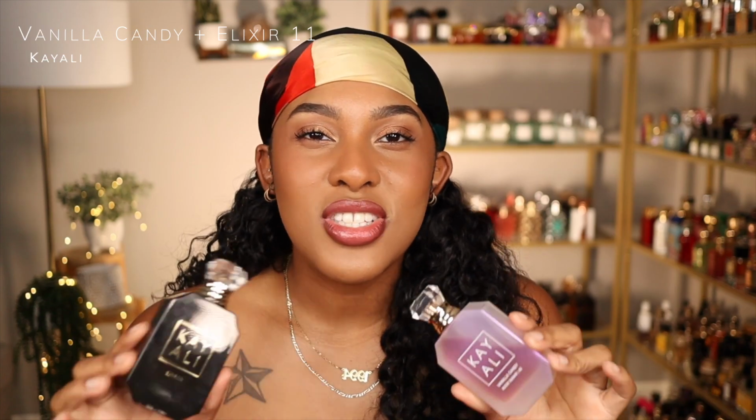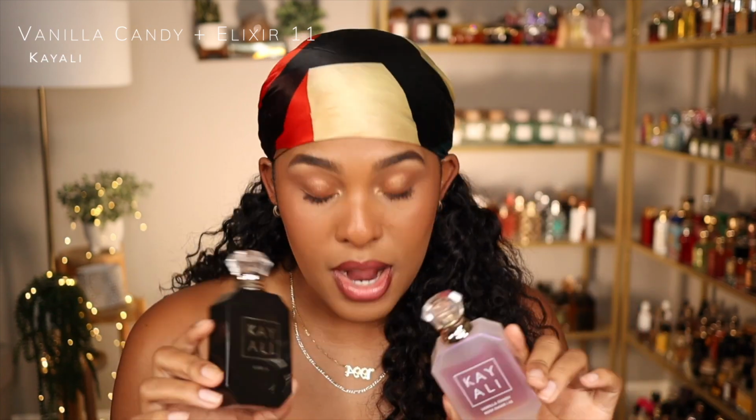Not many people talk about it, but this is one that you have to like patchouli, you have to like rose, you have to like jasmine, so you have to like those florals, but it has that vanilla as well, so the vanilla adds that sweetness to the scent. And I think that Vanilla Candy really sweetens up Elixir. Like, it really sweetens it up. It makes it a little bit more fun and playful, but you still get that depth, that grounded earthiness from the patchouli in Elixir with Miss Vanilla Candy, but you still just get those fun and flirty facets of this one. I really like this combo.